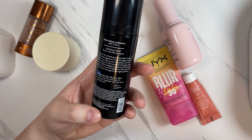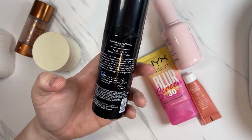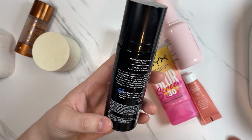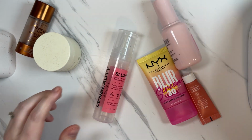So it's supposed to do lots of different things, and I don't know if it actually does all of those things, but it certainly has a nice spray, and I like the claims of it, so I will continue to use this for the month of August.